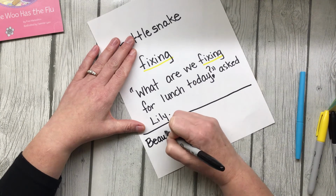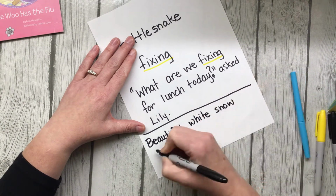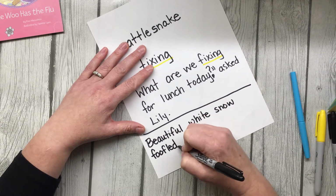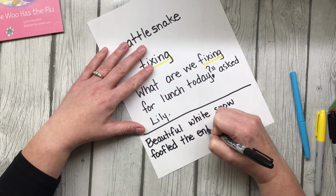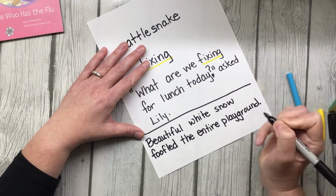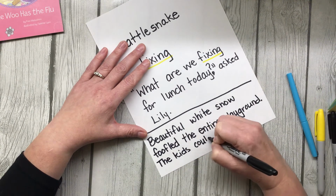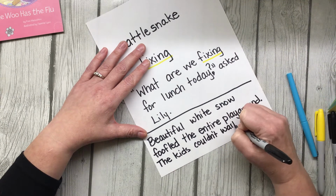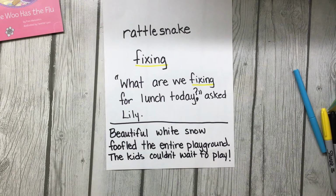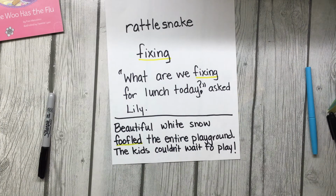Beautiful white snow foofled the entire playground. The kids couldn't wait to play. You've probably never heard that word before because that's the made-up word. All right, so right now I need you to figure out, what does foofled mean? Beautiful white snow foofled the entire playground. The kids couldn't wait to play.